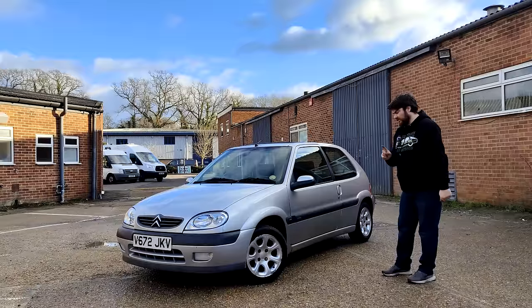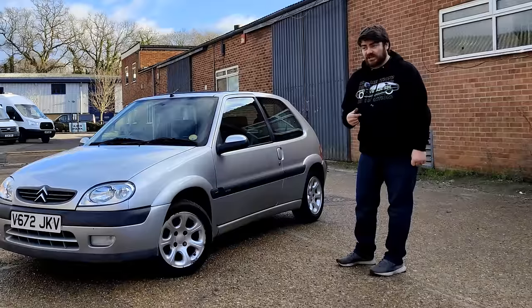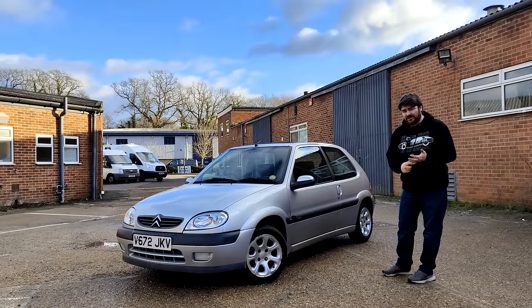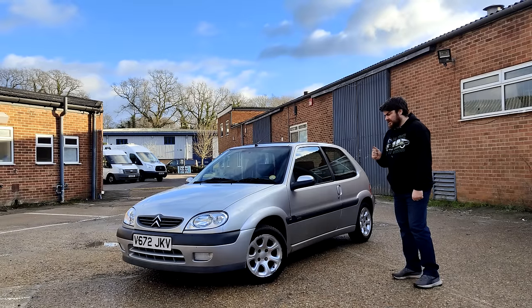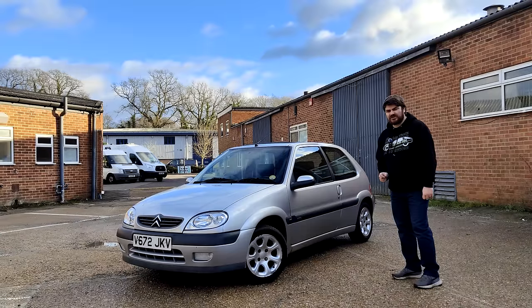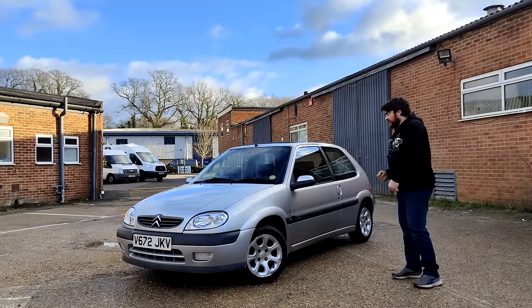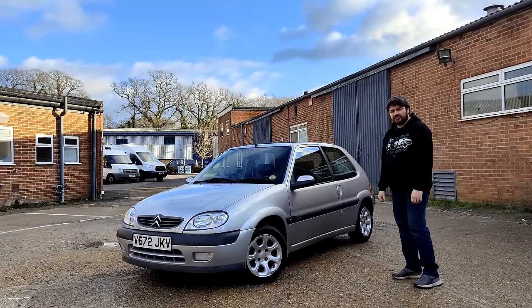And this worked because the VTR had an insurance group rating of 7, which is actually really low. The AX GT that came before it with 85 horsepower was group 9. The VTS, on the other hand, well, that had more power, and the VTS badge didn't really pull the wool over the insurance company's eyes, because that ended up group 14, which is quite high. But the VTR was where Citroen saw their money, and to be honest, it was a stroke of genius.